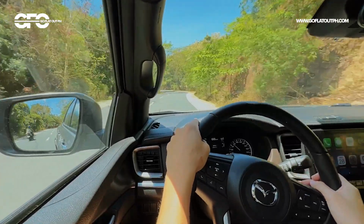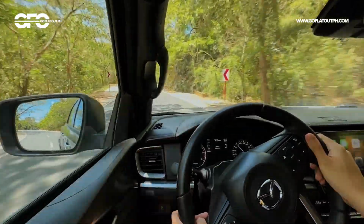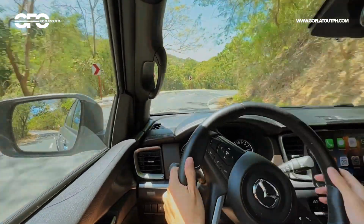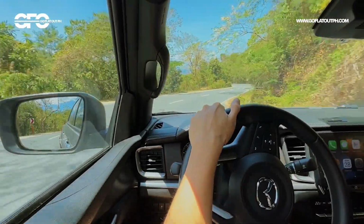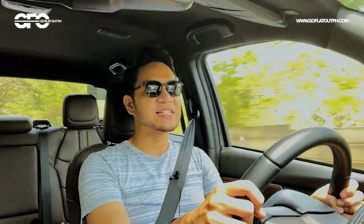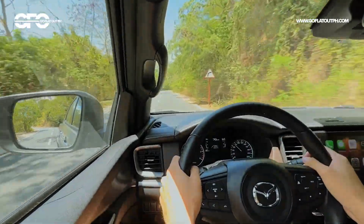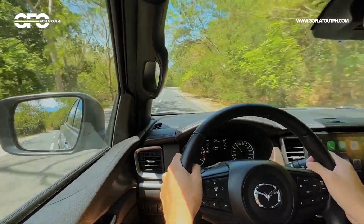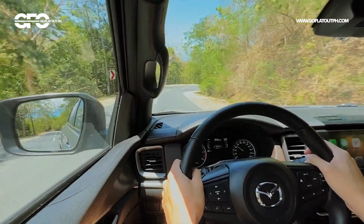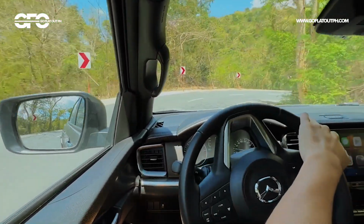In terms of handling, we're now currently on a set of twisty roads, and I wouldn't go as far as saying that this is a sporty pickup. It's still a pickup pa rin. It still feels like a truck. So, yes, this is a Mazda, but don't expect this vehicle to drive like a CX-5 or a Mazda CX-8, na parang mga sporty na SUV nila or their passenger car lineup. It's still not that. But, again, as far as pickups go, the Mazda BT-50 is on the sporty-ish side of things. It's not sporty, but it's close.